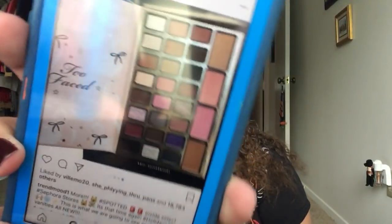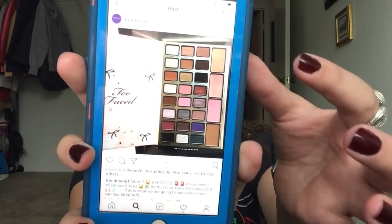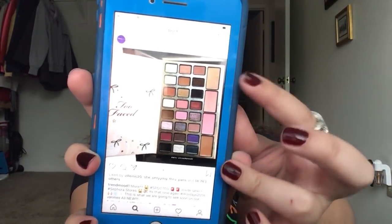They're completely inspired by Samantha March. And so yeah, I just wanna go ahead and talk about some palettes. How many do I have? A few. So first we have, I don't know the names of all of these, I'm sorry. The new Too Faced holiday palette, the one with the swans. So you have, I think, 24 shadows, 2 blushes, a bronzer, and a highlight.